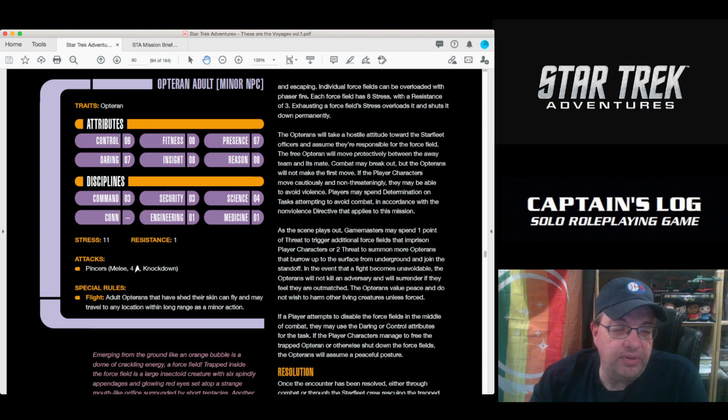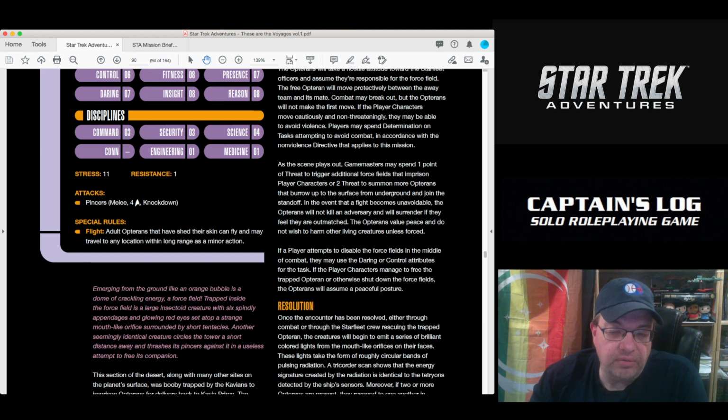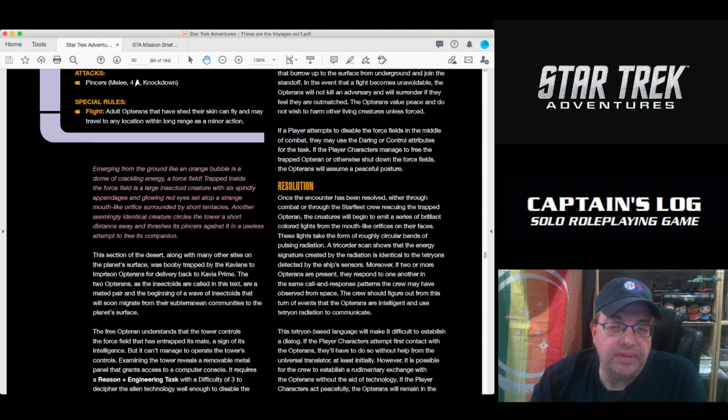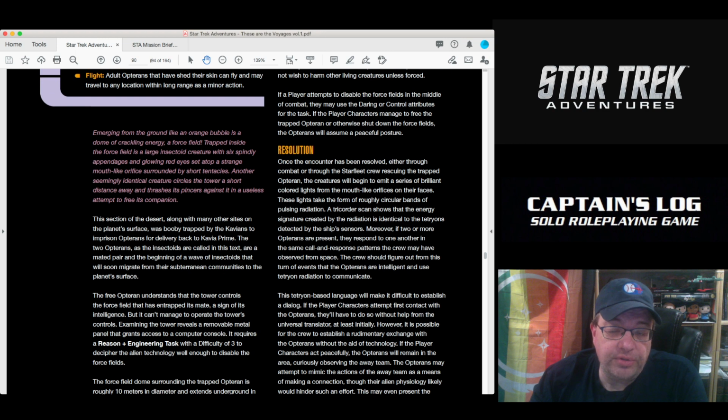Again, so we get through that scene, get to the resolution there. So we're resolving the encounter. Does the player attempt to do something? That's again yes/no probability matrix. Did they survive the conflict? Yes, no. Then was the resolution. You can see once the encounter has been resolved, either through combat or through the Starfleet crew rescuing the trapped character, the creatures will begin to do some stuff, and that just continues the story.